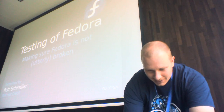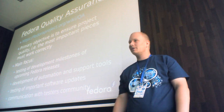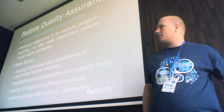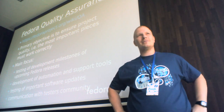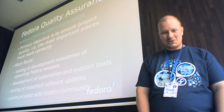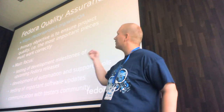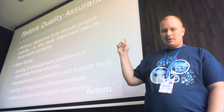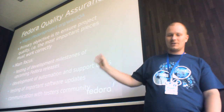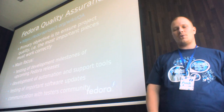Most of the time. So, Fedora QA, that's the team whose goal is to make sure that Fedora works at least somehow, and that it boots, doesn't break your computer, and doesn't delete your data. If you want to know more information, there is a QA page on our Fedora wiki. As I said, our primary objective is to ensure the quality of Fedora and releases we produce.